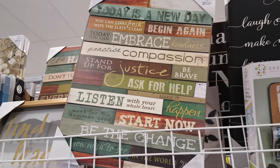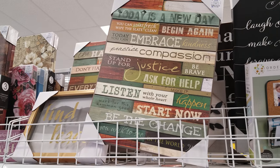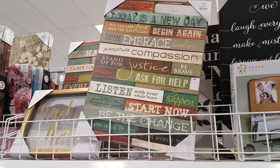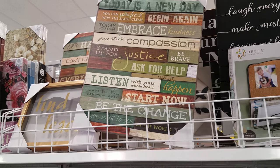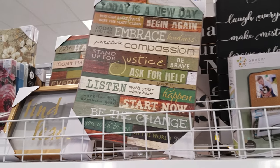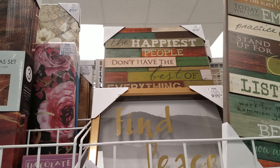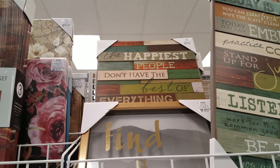Today is a new day. You can start fresh, wipe the slate clean, begin again. Today you can embrace kindness, practice compassion, stand up for justice, be brave, you know, has all that good stuff on it. $17. And then they do have another one. Like, it says the happiest people don't have the best of everything. $17, and then it goes down from there.